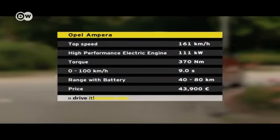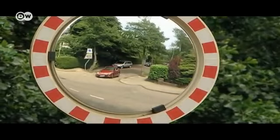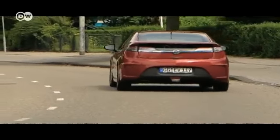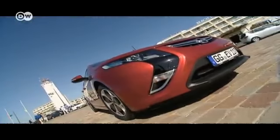That kind of power will leave a lot of regular cars standing at the lights. The Ampera is no slowmobile. The one downer is its entry-level price, just under 44,000 euros in Germany. That's just too much for Joe Public.